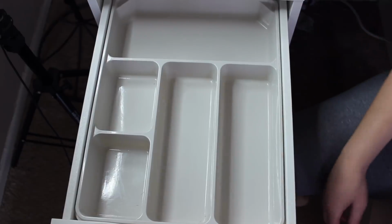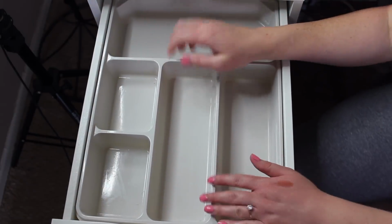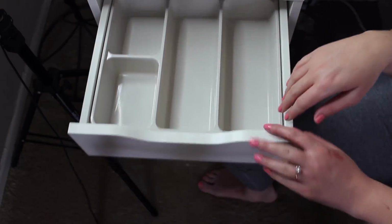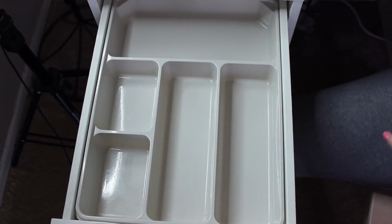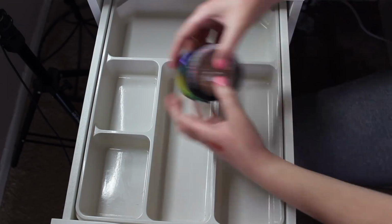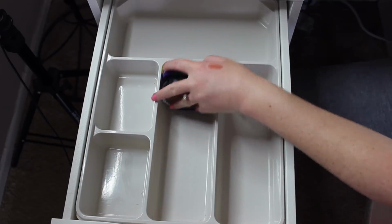Okay, and I also realized I should have mentioned that I got this tray on Amazon in a pack of 3. If I can find it, I'll link it down below, but it fits the Alex drawers from IKEA perfectly. So let's just start filling in the powders. I'm going to fill in what I have and then see what I have room for other things.